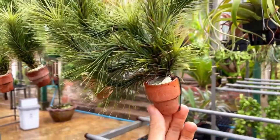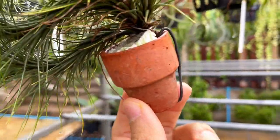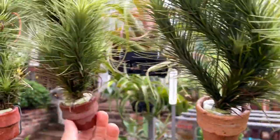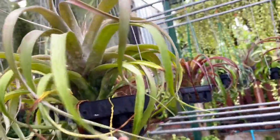And look at this cool clump of Tillandsia just hanging out. This is hanging on a little teeny tiny terracotta pot and a little bit of, what do you call it, styrofoam. These are so freaking cute, my goodness. And these are just hanging out. These are Tillandsias as well.